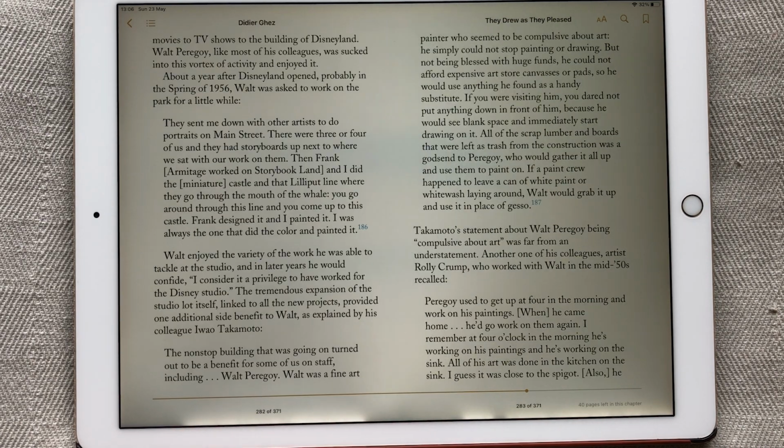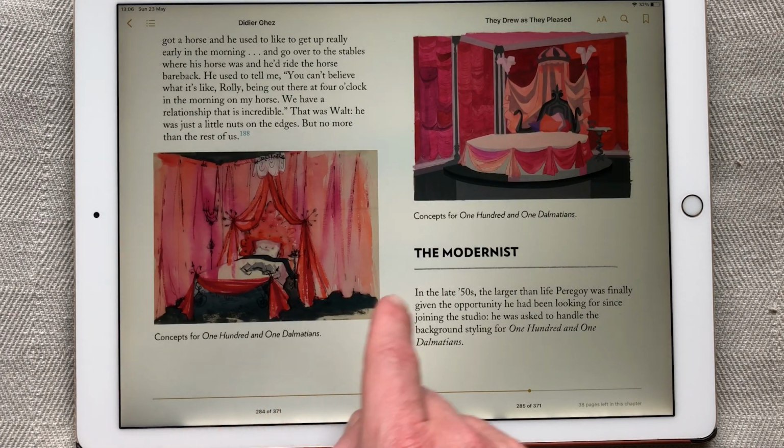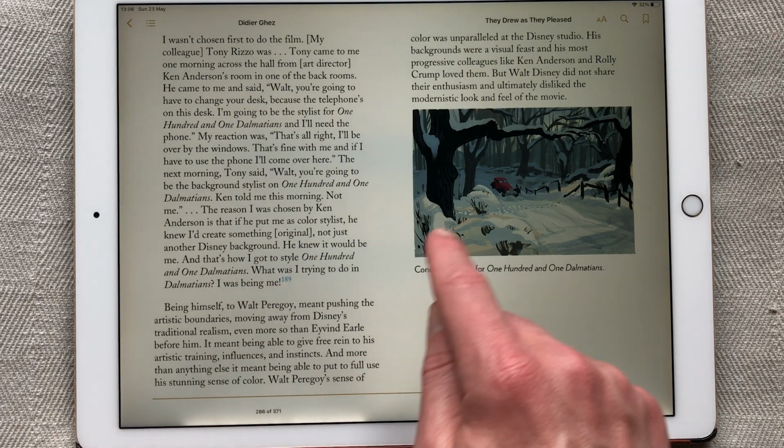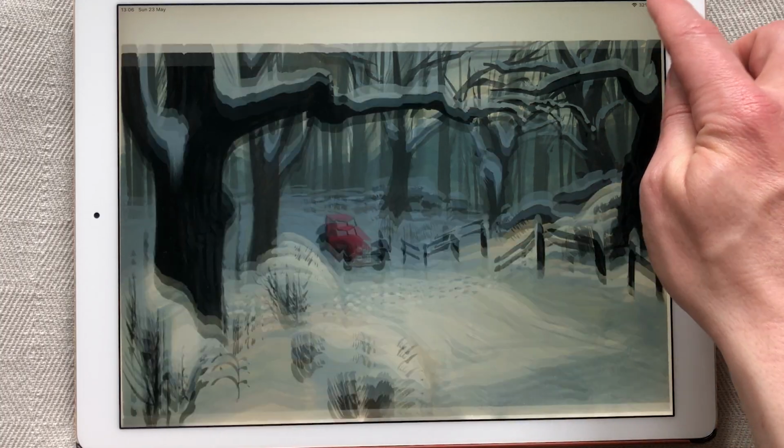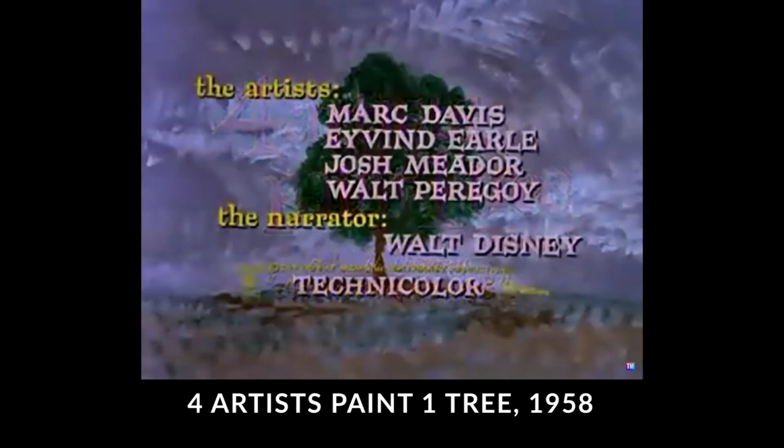In 1951 he was back in Los Angeles and started working as an in-betweener at Disney again. He worked on in-betweens for Peter Pan and Lady and the Tramp. But his dream was to work at the layout and background department. Ivan Earle, who was working on the backgrounds of Sleeping Beauty, hired Peregoy to paint in his style.